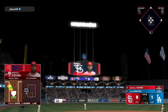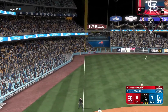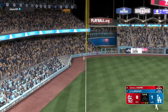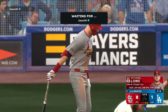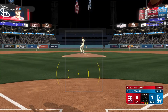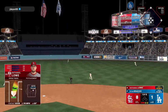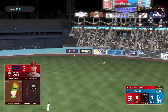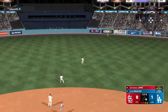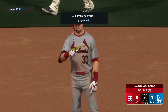Now this is in the air down the line. Beck moving under it. Puts it away for the out. Nathaniel Lowe next up for the Cardinals. That one ripped right center field. Going back. He won't get there. That should be extra bases. It's a double. Third hit of the night for him.